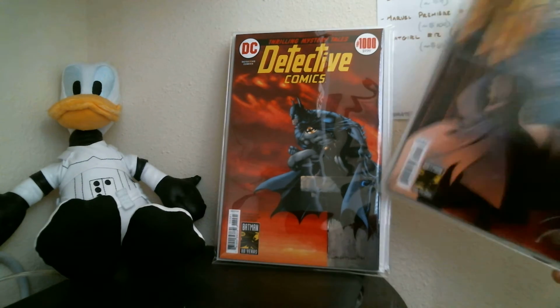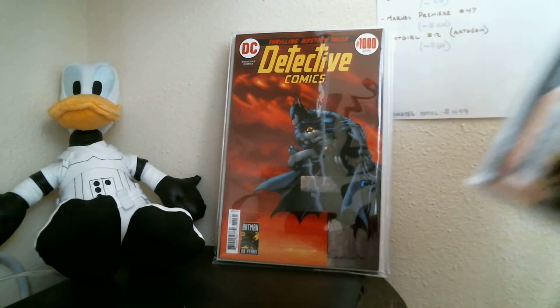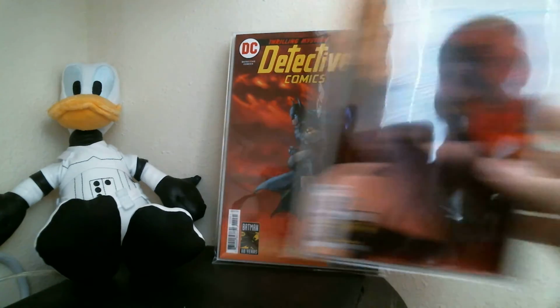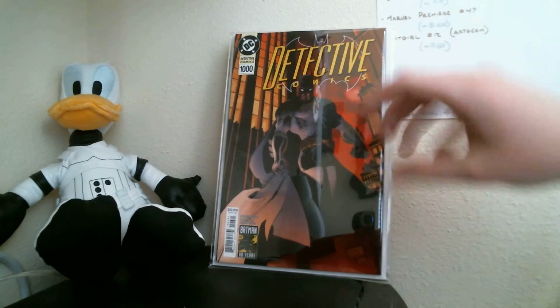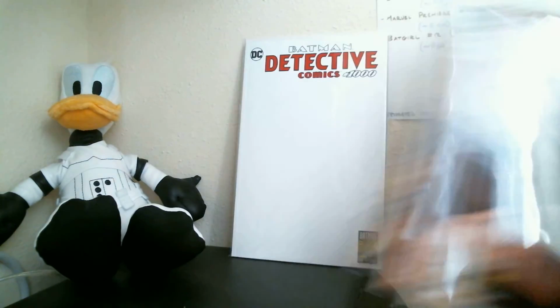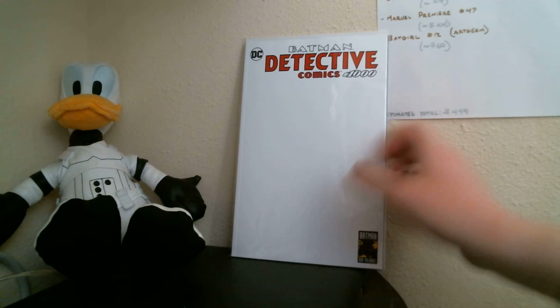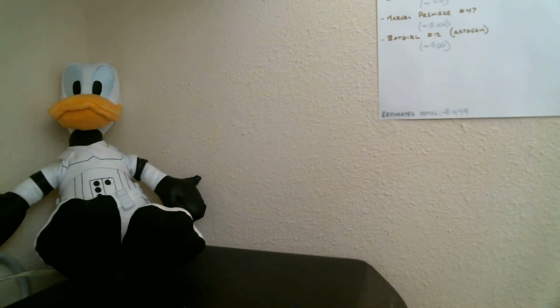So, 1970s by, who did that one? Bernie Wrightson. Really like that. Red's my favorite color, so I really like the red background. And then this one, the 90s cover. So, you know, they did a cover for each of the decades. So those were the 3 decades I picked up, and then I picked up a blank cover as well. Hopefully I can get like a penguin sketch or something on this one from someone sometime eventually.